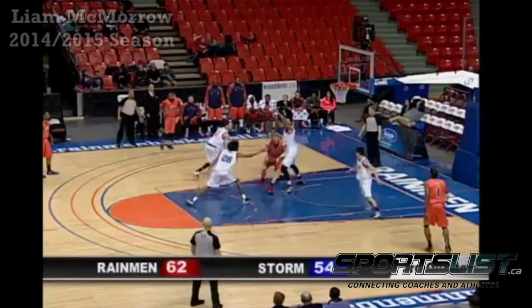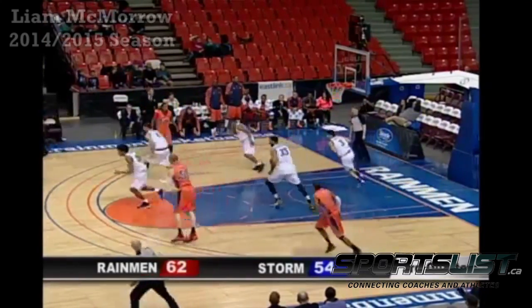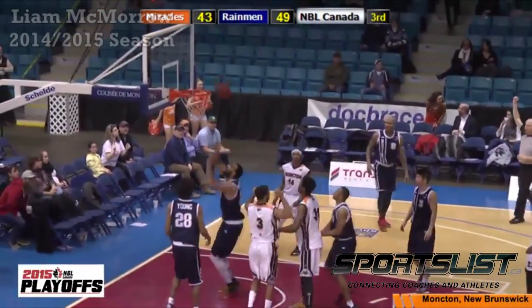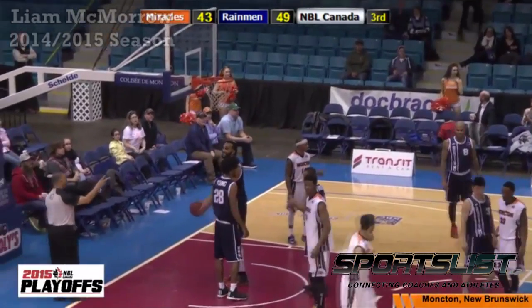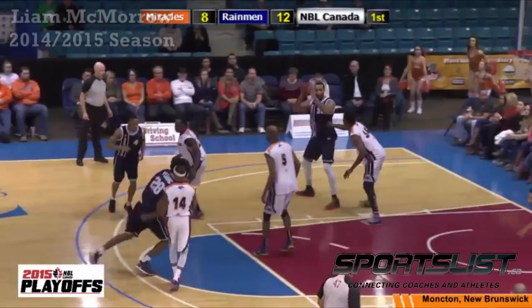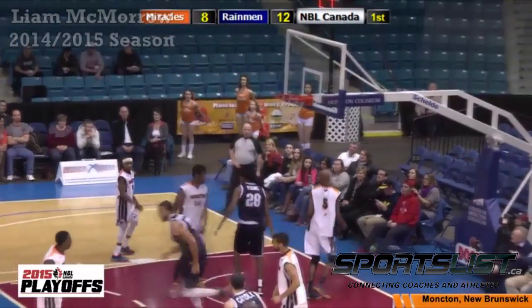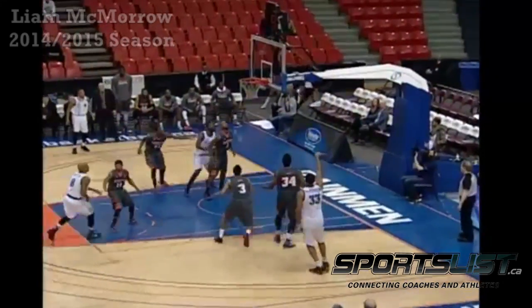Contact, no foul coming. Evans, skyhook, no good. McMorrow's foul going up. Raymond leads 74-59, 6 minutes left in the third. And the fire shots. McMorrow with the strong attack, it's two. Going the first. McMorrow, jumper, good.